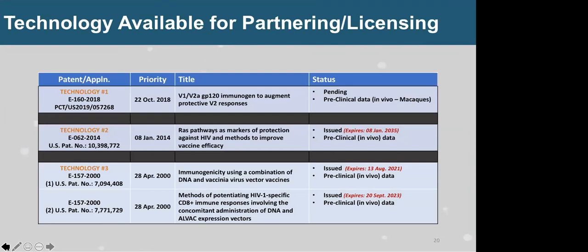The question is, taking note that for technology number 3, the expiration of those patents is in 2021 or 2023, is this component of the technology really necessary? Or do you see that the combination of the 3 is what we're really looking at here, and therefore it is patent protected? How do you see that working? Right. So this, as you said, is related to the prior question. If we can avoid using the ALVAC, and we can substitute it with the modified DNA, that would resolve this issue. So we are doing the study to see whether it's possible.